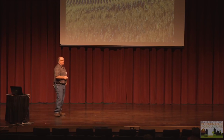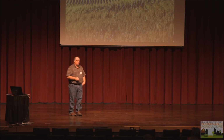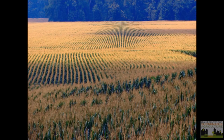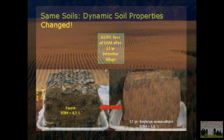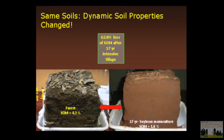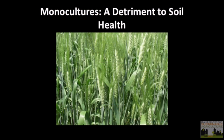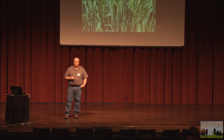I spent a lot of my time talking in the Midwest, and this is what I see in the Midwest. Monoculture of corn, monoculture of beans. Remember this photo. What happens to soils under monocultures? Monocultures are a detriment to soil health. There is no doubt about it. If they weren't, then why in nature don't we find monocultures?